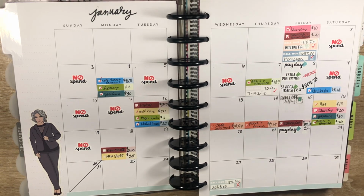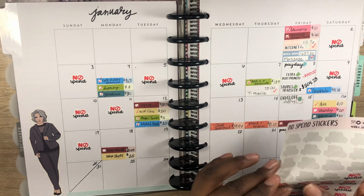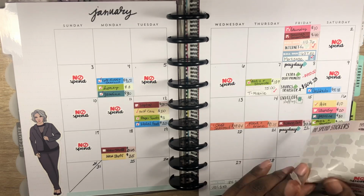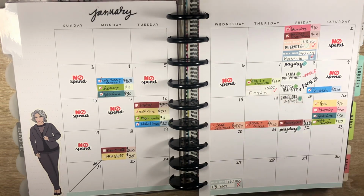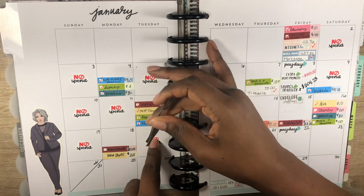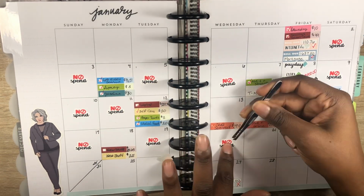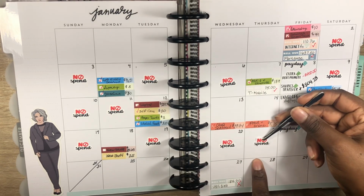And then on the 19th, as well as the next 3 days actually, I was doing really good. And I had 3 no spend days. So it kind of makes up for the unbudgeted, but not really. So the 19th was a no spend day. The 20th was a no spend day, and the 21st was a no spend day.